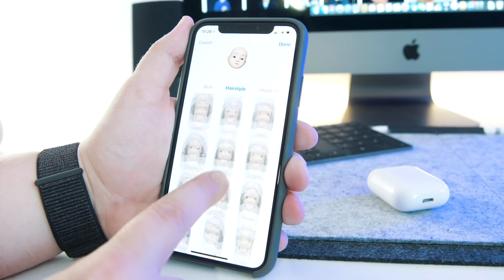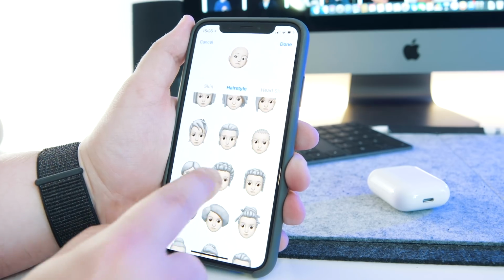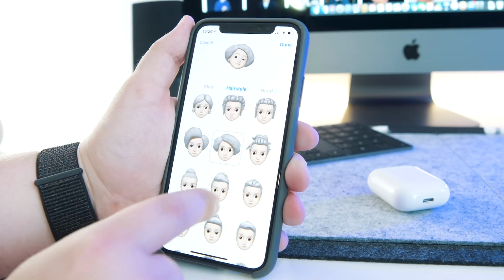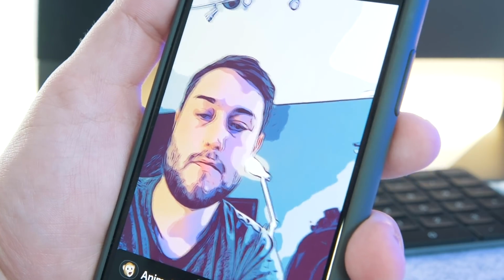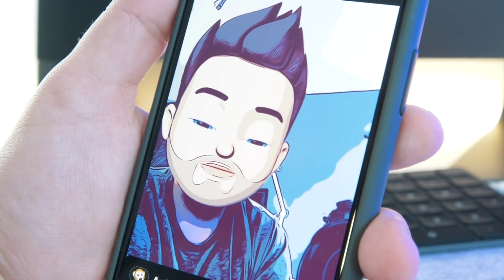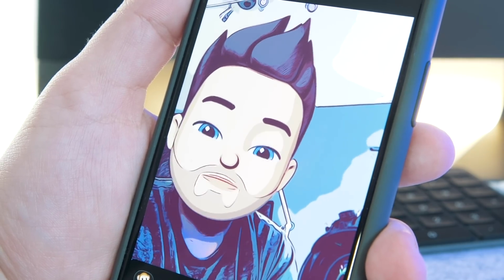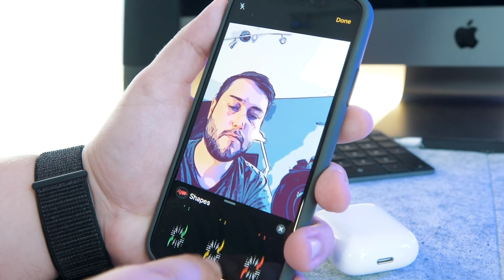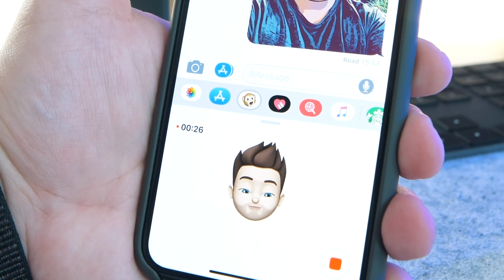Skin tone, hairstyle, glasses, hats, there's plenty of customization. If you're a fan of Sims or like games where you can create your own character, you'll absolutely love this. The best part is, these can now be tracked onto your head like a Snapchat filter, so you can record videos or take selfies of yourself with a giant cartoon head. This works for all of the Animojis, and you can add other filters on top along with stickers and text. It's a bit of extra fun to make Animojis last a bit longer before you forget about them all over again.